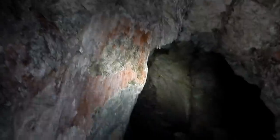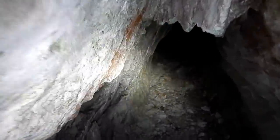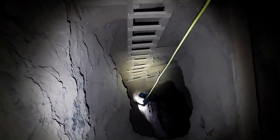It's very red, the material up in here. Excuse me. It looks like it's gonna run out here. Yeah, I can see the end of it up ahead here. Let me make sure. Yeah, that's the end of it. Apparently they liked the other way better. They weren't finding what they wanted. This was about 50 paces. All right, so Tom's making his way back up the ladder.